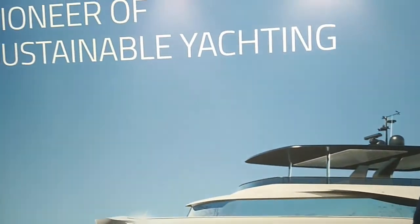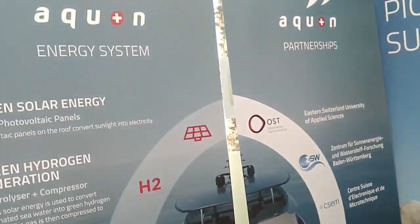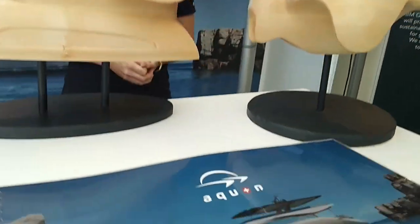Yachts, and our vision is clean and sustainable yachting. We produce the Aquon One. It's a 64 meter catamaran, and it runs on hydrogen and solar power. The hydrogen is generated on board, so the Aquon One catamaran makes its own energy, and also the sustainability aspect is created throughout the boat. So we're using sustainable materials and sustainable design that allows you to cruise independently without the need of extra electricity for several days, clean and with a lot of comfort.